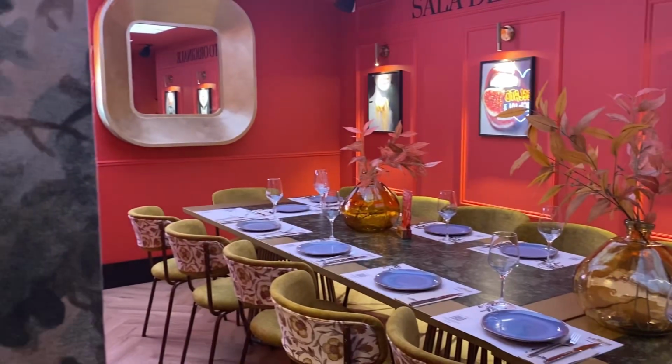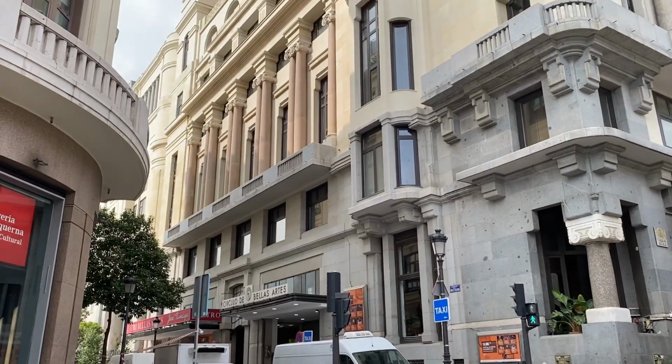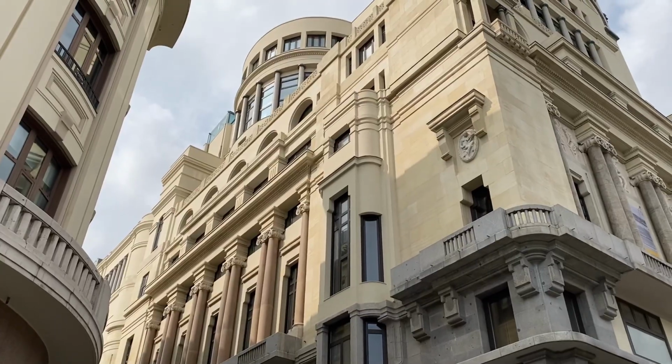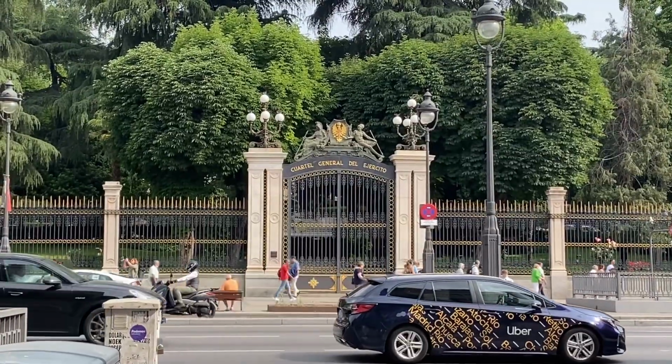And Tuesday was the final day for us, so we really wanted to make the most of it. And we were heading towards Palacio de Cibeles, as I read online that they have a nice observation point on the roof, and we really just wanted to get some nice views of the city.